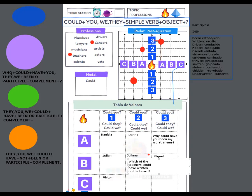Which of the teachers? Acá sería bien, y fíjense en esto, porque ustedes dirán, pero si el sujeto debería ponerse según la fórmula después de esta, pero fíjense que el which de una vez tiene que unir a cuál de los profesores, es decir, como que inmediatamente que me muestre el cuál, ¿cierto? Entonces, en este caso con el which, it is perfect to use this. Which of the teachers could have written on the board?